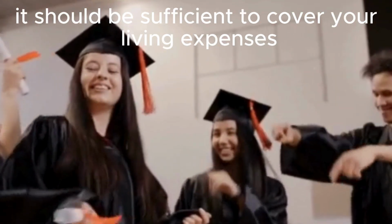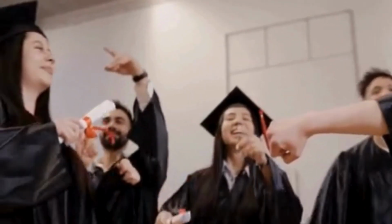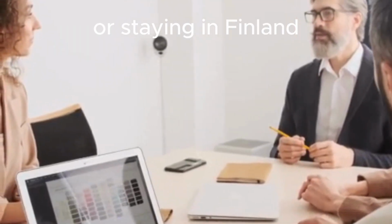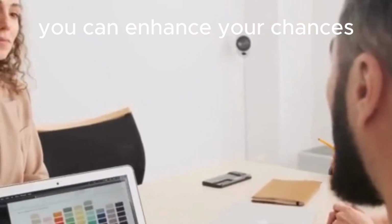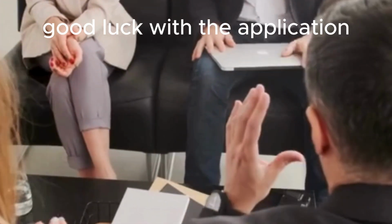It should be sufficient to cover your living expenses in Finland. Health and criminal record. No serious health issues or criminal records that would prevent you from working or staying in Finland. By following these steps and tips, you can enhance your chances of successfully obtaining a resident permit for employment in Finland. Good luck with your application.